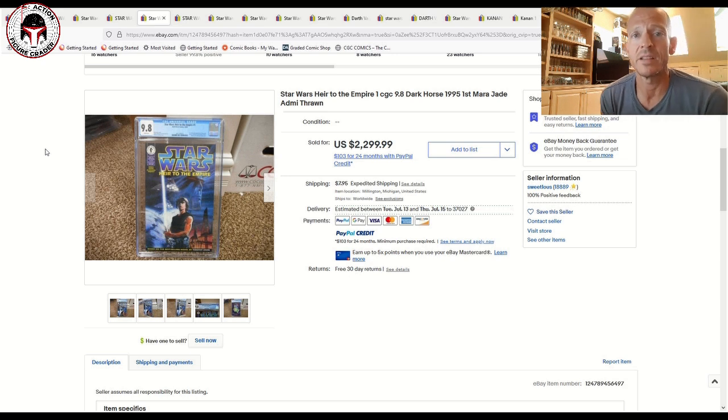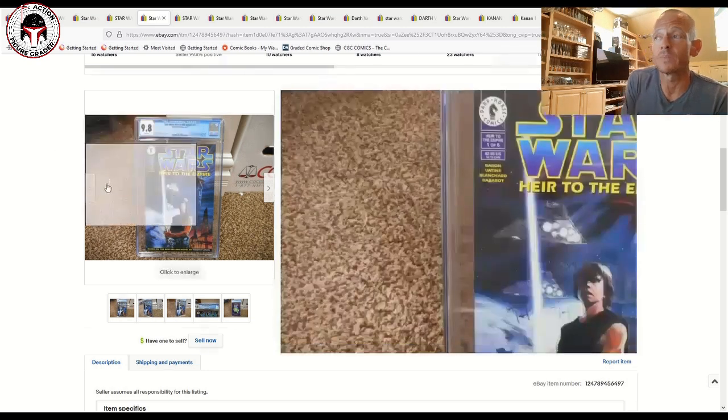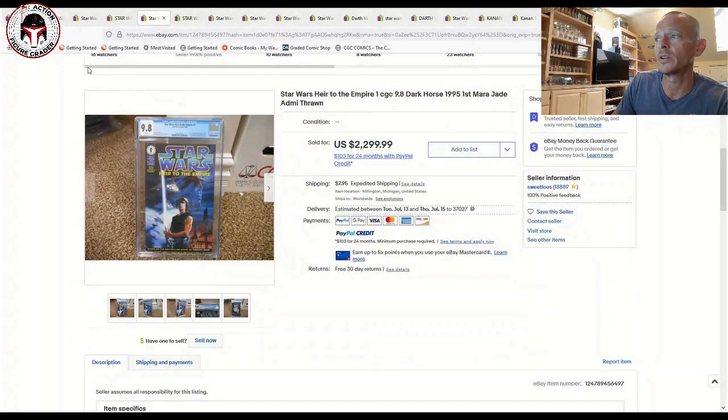That's pretty high. I mean, I've seen them sell in the mid to high teens, $1,600 to $1,900, but this one sold at $2,300. It's just one of those books that is in high demand.